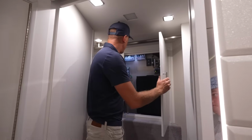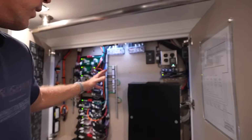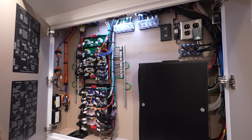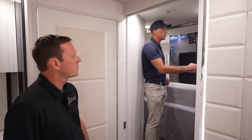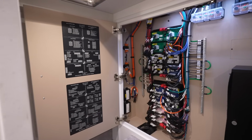And then back here along the back of the coach, this is getting a little technical. What are we looking at back here, sir? That's our 12-volt distribution that runs our lighting and our systems. Really basic module system that we're currently using, and it's easy to get to, easy to work on. This is what we'd have to work on if there was an issue. Just a real nice 12-volt module system there that's easy to use.